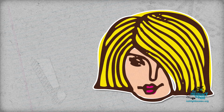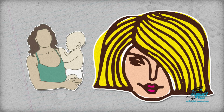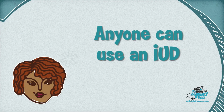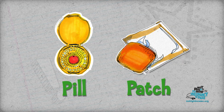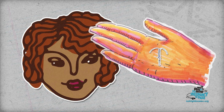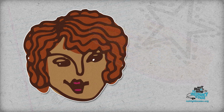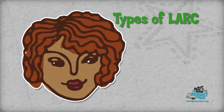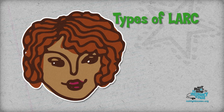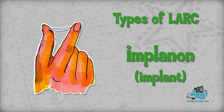I thought an IUD was only for women who have already had a kid. Nope. Anyone can use an IUD. I love that I don't have to worry about taking a pill every day or changing a patch every week. When I'm ready to have kids, I just have to get the IUD removed and I can start trying to get pregnant right away.